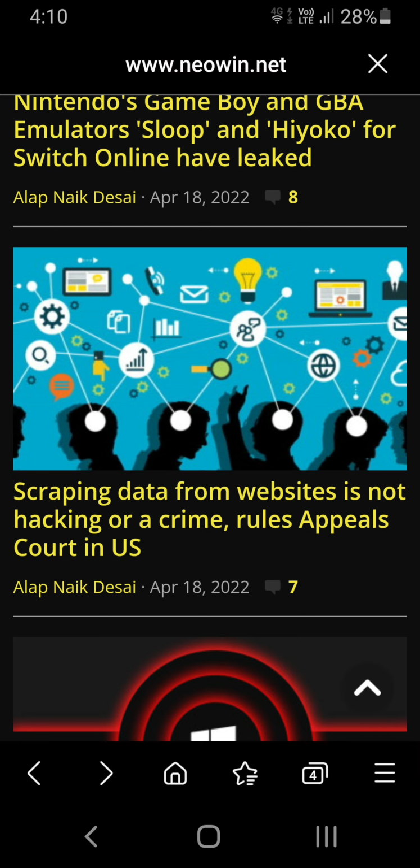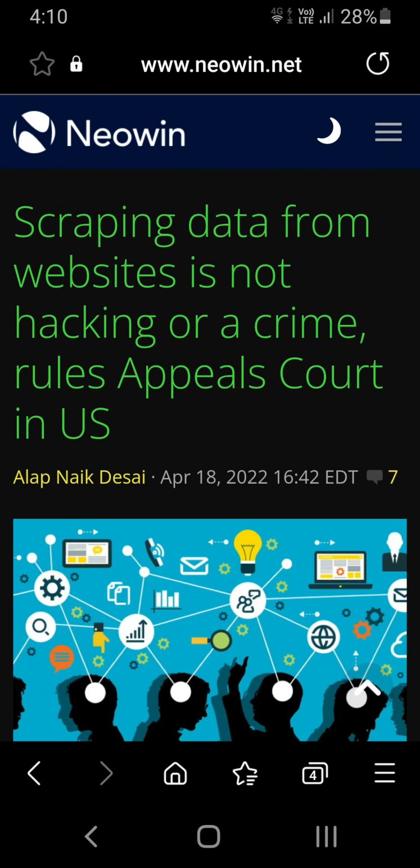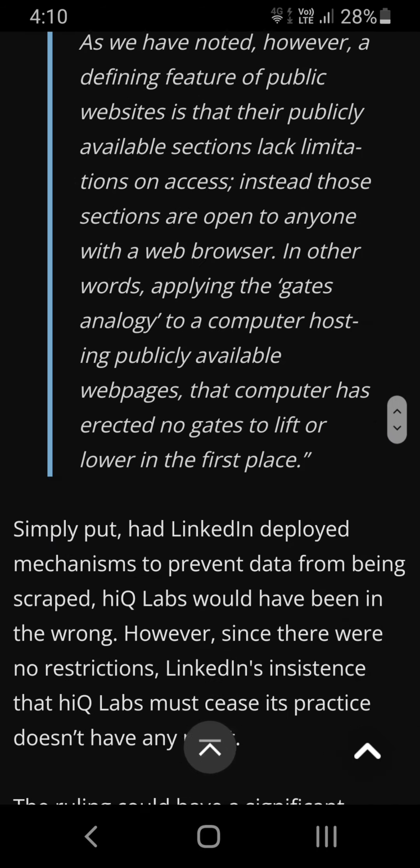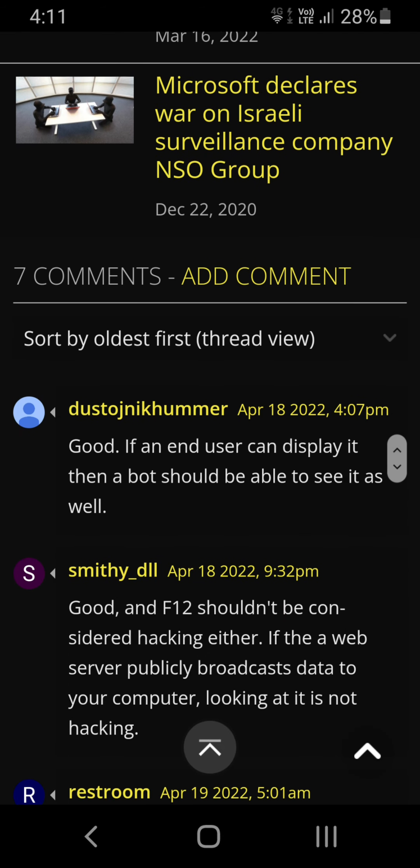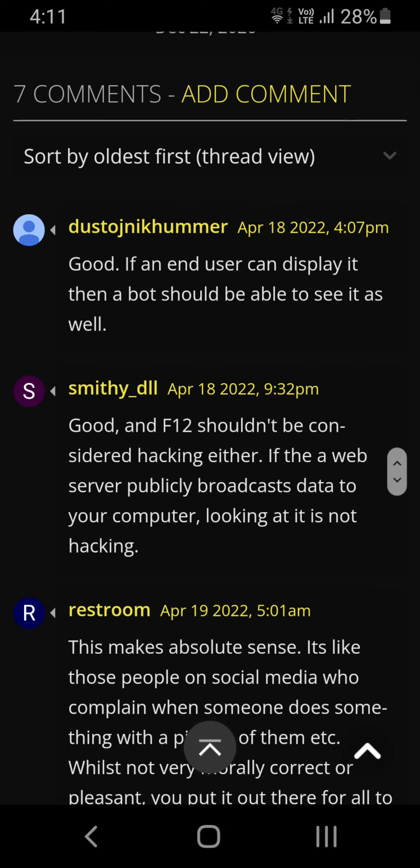Scraping. Okay, I'm not going to read that, I'm just going to go straight to it, because I got to get out of this thing anyway. If a user can disable it, then a browser should be able to see its own world. And F12 should be considered hacking either, if this web server. Duplicate. Yeah, but they're doing duplicates of APK apps.